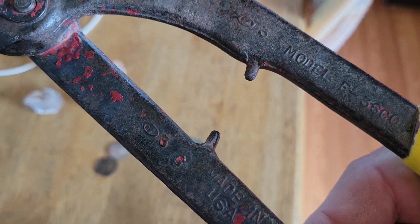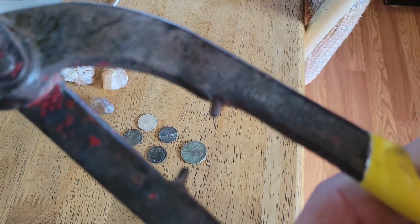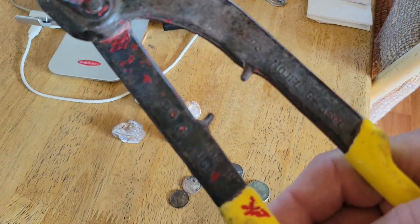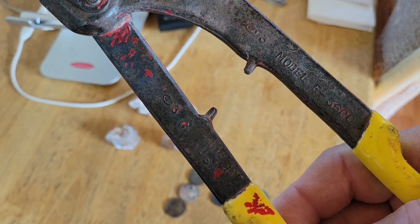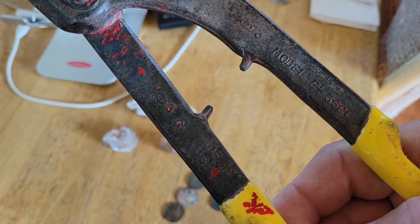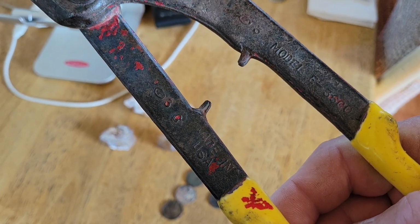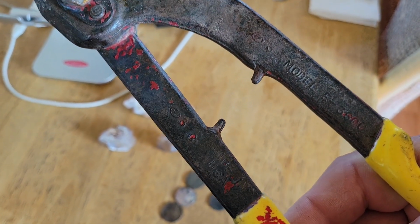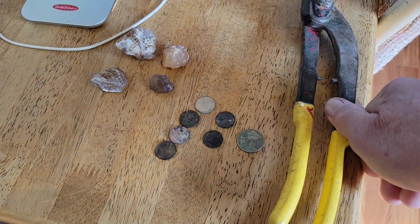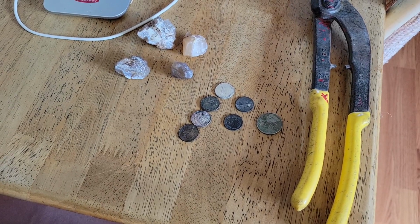Here's the model number, and let me get it back in focus here. Why is it doing that to me? Alright, there we are in focus. So there's the model, and they say made in the USA. And anybody know what they're for? Give me a shout. I'll probably look them up on the internet anyway to see what I've got.